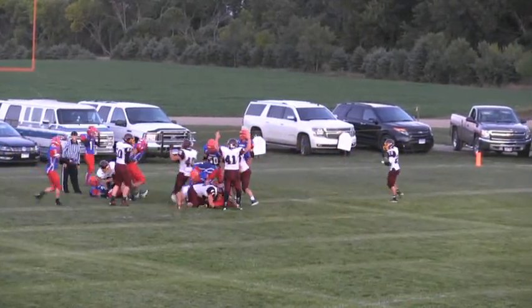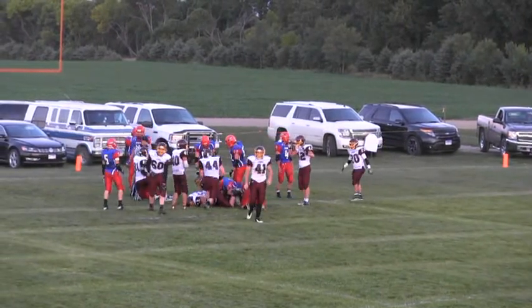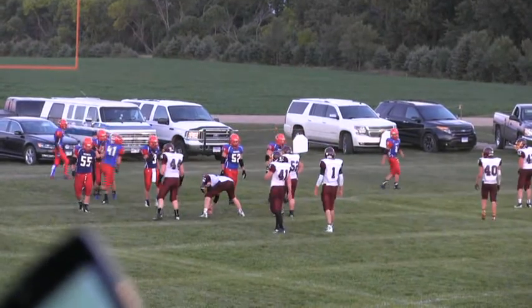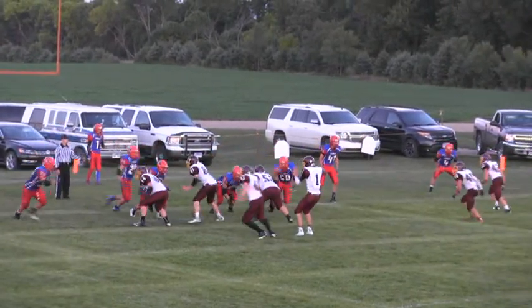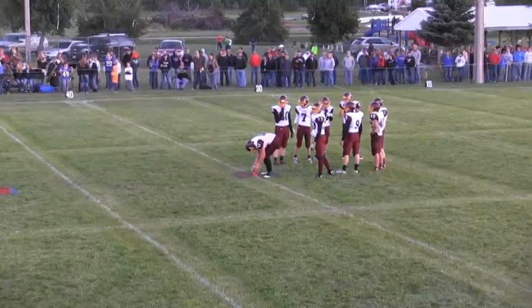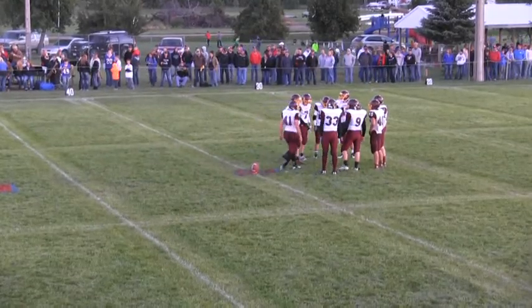Quarterback keeper. And he's able to fall forward enough to get it into the end zone. Lions out of the shotgun. And the pass goes incomplete over in the corner for the Lions. Lions get set to kick away.